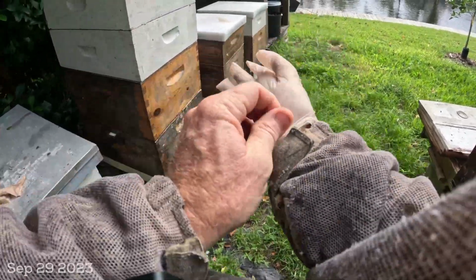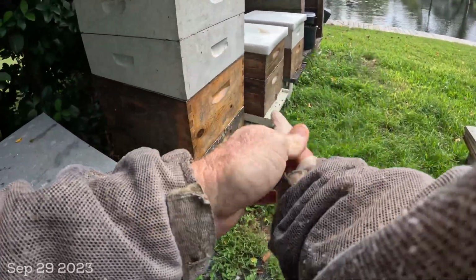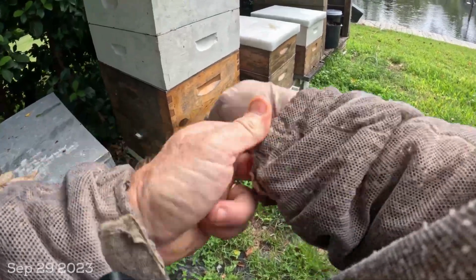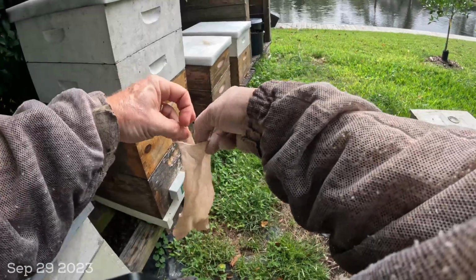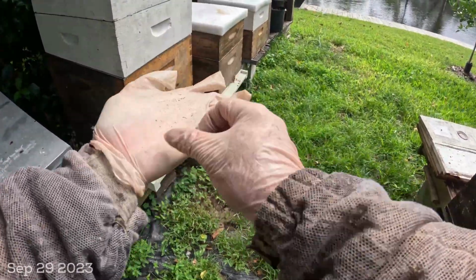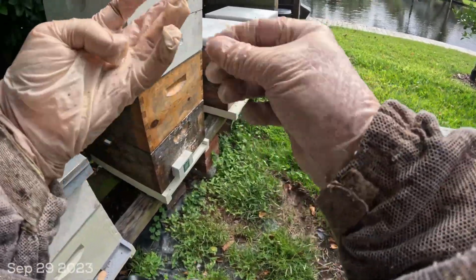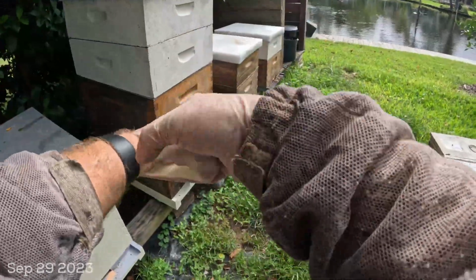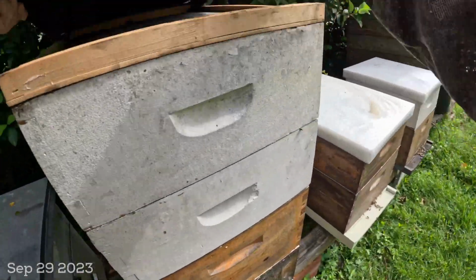Before I open up these doubles, just based on my experience with the singles, I'm going to go ahead and glove up with these little white plastic gloves. They don't keep stings from going through, but because they're white, it definitely lowers the number of stings I will get. Just a lot more bees, and they've already shown me today they're a little bit antsy, so. All right.